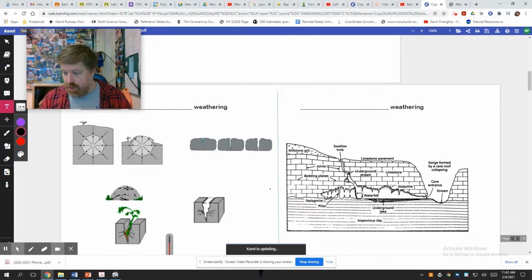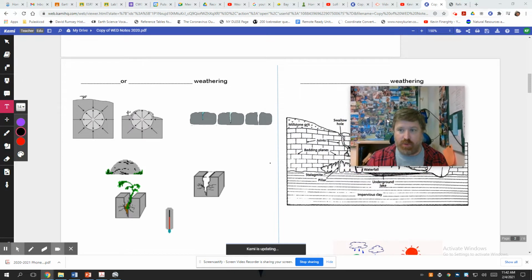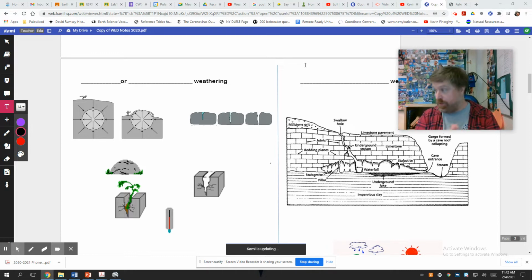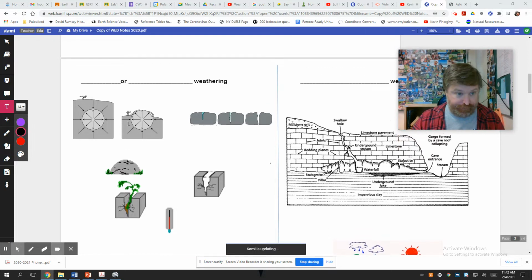So if I don't run out of time, we've got to do the two basic types of weathering. If you want to take a pause and a stretch, now would be a good time to do that. We're going to shift gears a little bit and break down our two types of weathering. Okay, so let's do it.